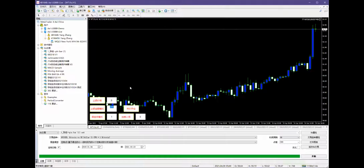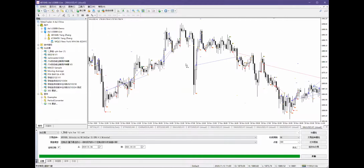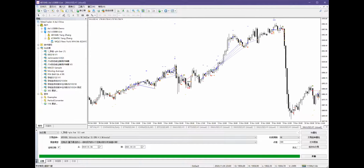Right, and the performance will be something like this. You actually be as good as computer to get this trade to stop at here. Okay, to protect your profit and follow the trend.